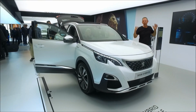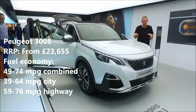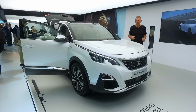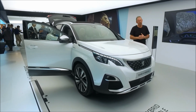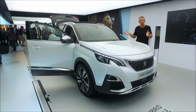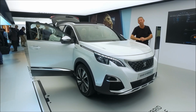So, continuing our SUV walk around at the Geneva Motor Show, I had to come here because, in my opinion, and it's a very humble opinion, the 3008 from Peugeot is probably the best SUV on the market today. We love driving this. If you want to see the full review, click up here now and you can watch how we got on when we took this car out and why I felt that this warranted being our number 1 choice of 2018.